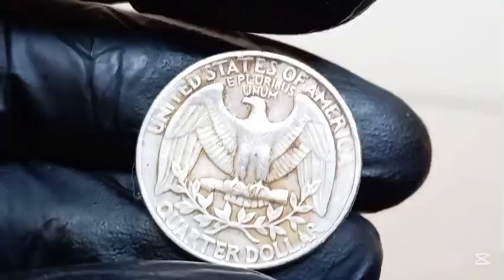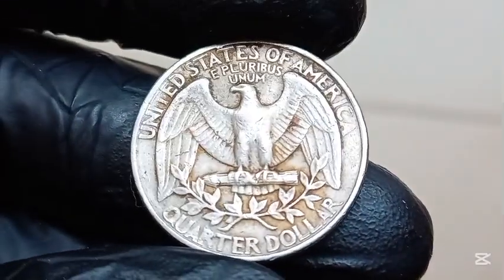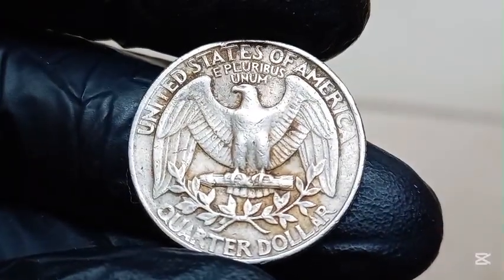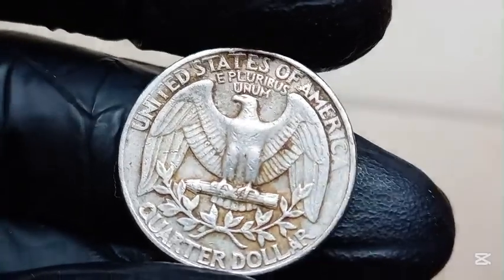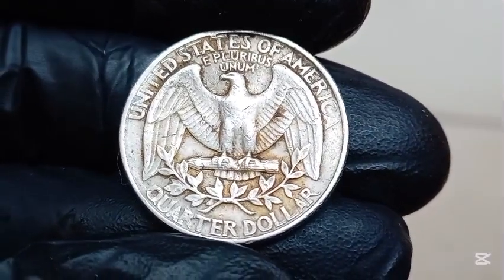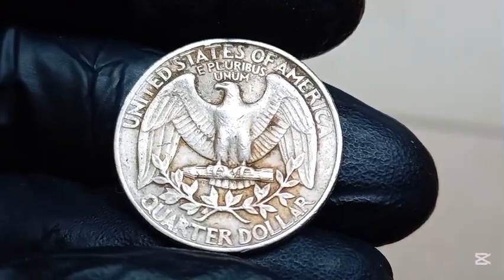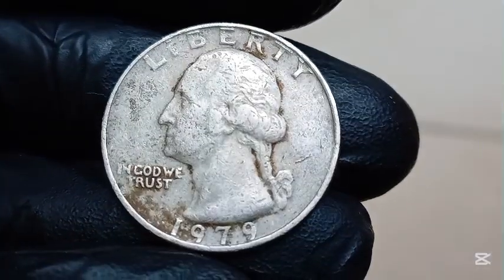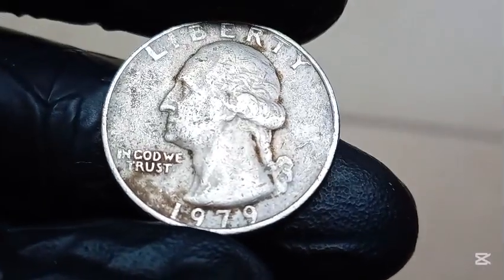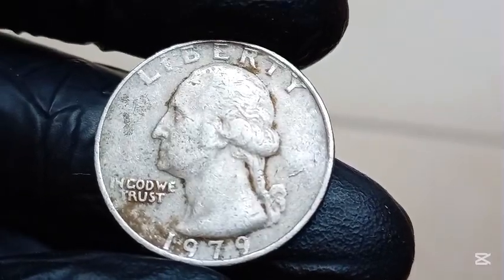Back in 1979, huge numbers of these quarters were produced. They were meant for circulation, for vending machines, parking meters, and daily transactions. Over time, most of them became worn, scratched, cleaned, or lost. But a very small number survived in excellent condition with original surfaces and unique toning like this dark layer. And those are the coins collectors are willing to pay serious money for. Most people don't realize this, but condition isn't just about looking new. It's about originality. Collectors examine every tiny detail, the sharpness of Washington's hair, the eagle's feathers, the consistency of the toning, and whether the original mint luster is still intact. Even a small sign of cleaning can dramatically reduce value.